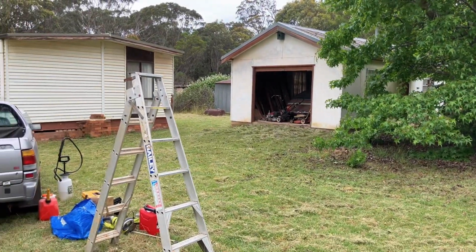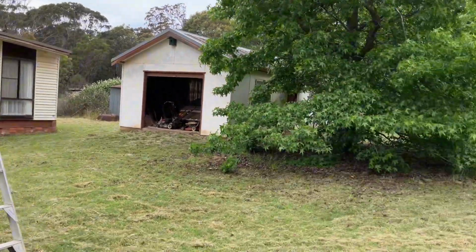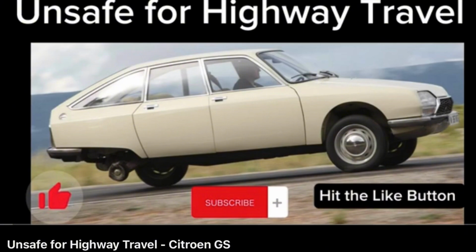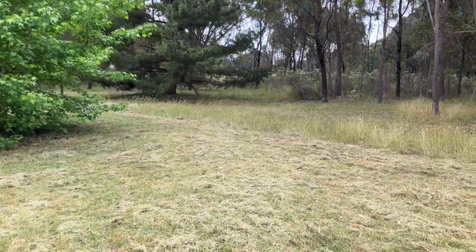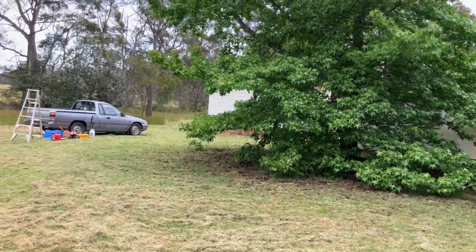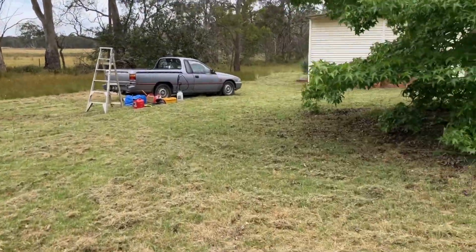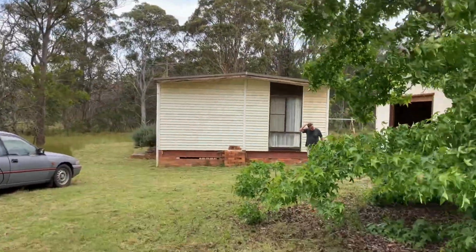Yeah, that's my little Citroen in there, GS project. Check out the episode on when I got that delivered. Yeah, it's good. Probably gonna have lunch now, I'd say. Then we can just finish up a bit more. I might just trim some of these branches back, mow some more lawn. I want to clear the gutters out and do the painting up the top here.